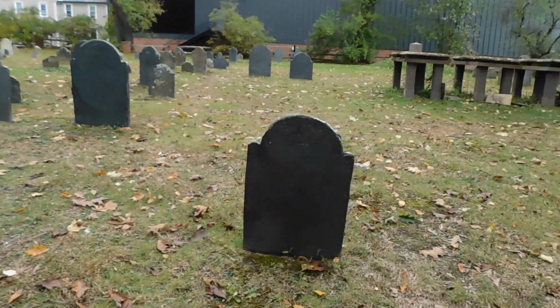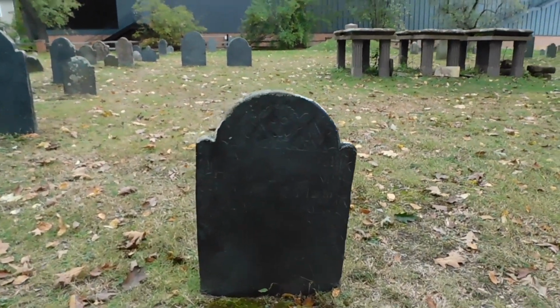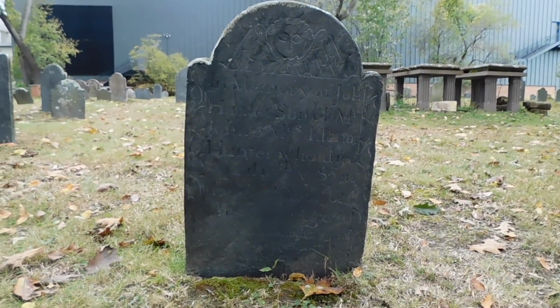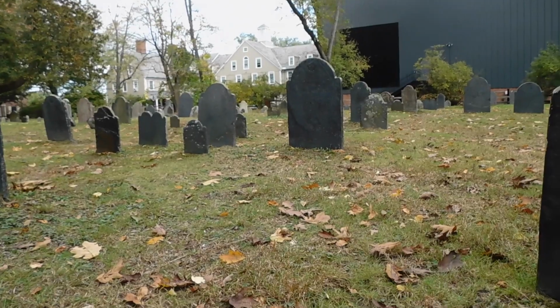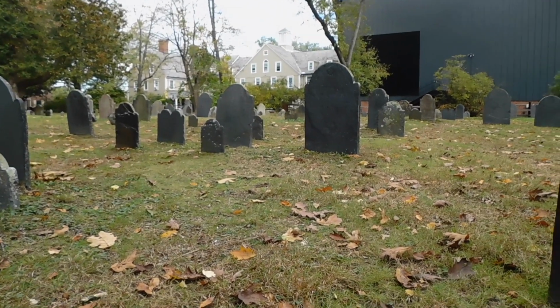I'm sorry if it keeps getting dark and stuff like that. It's just hard to focus because it's partly overcast right now. You see, overall it's a sunny day, but mostly overcast.